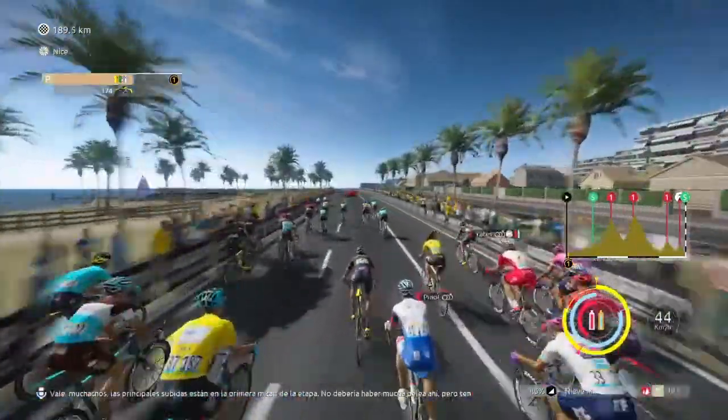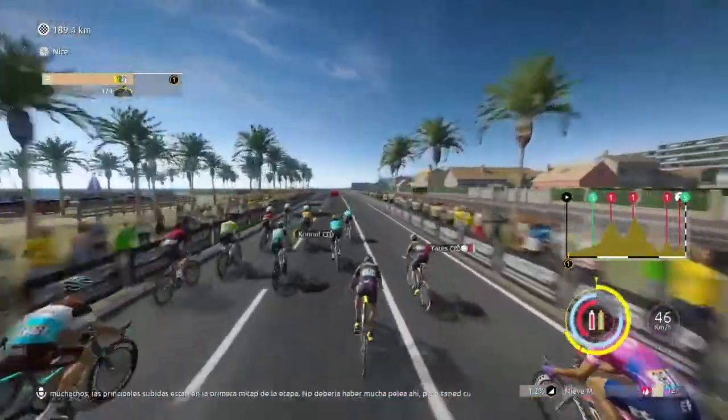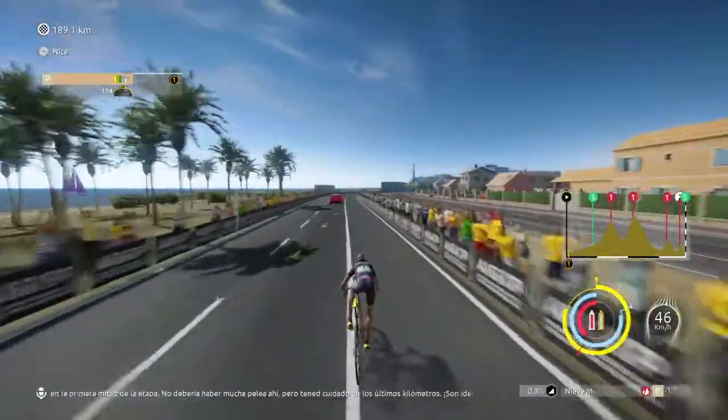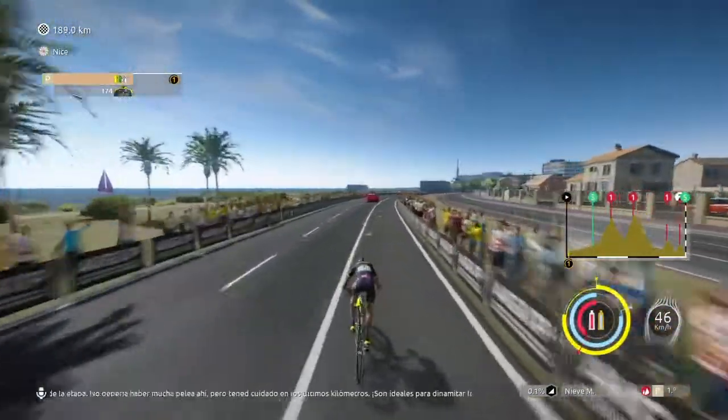Okay, lads. The main climbs lie in the first half of the stage. There shouldn't be a major tussle there, but do watch out in the closing kilometers. They're ideal to blow the race apart.